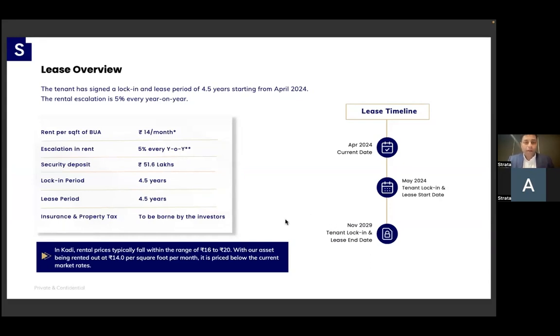Very important to note, we are at a per square feet rent of 14 rupees, which is one of the lowest in the parks, while we have other tenants at 16, 17, 18, and one or two of them at 21 as well. So we are at 14 rupees rent a month on 1,23,000 square feet, we are touching about 8.5% entry yield with a year-on-year escalation of 5%, which is why we feel that we are already in the money, and the yearly escalation will result in a great capital appreciation when we're looking to exit this in a couple of years or probably 3 to 5 years from now.